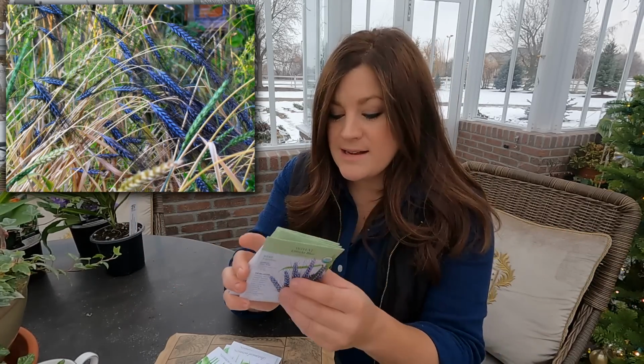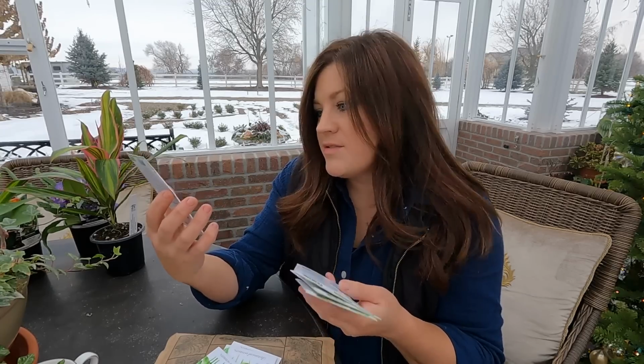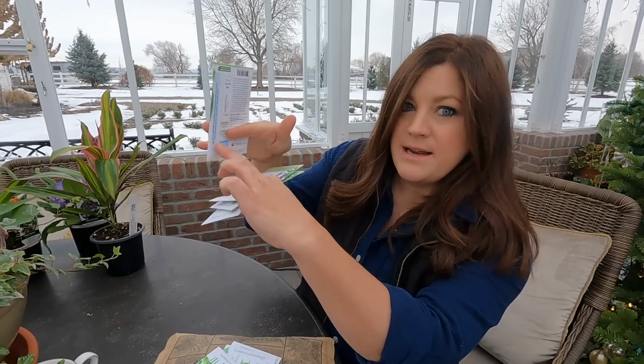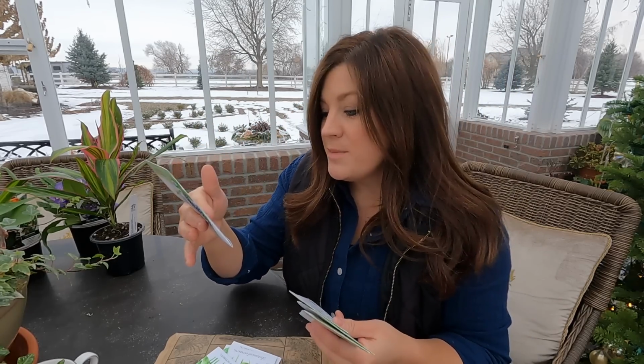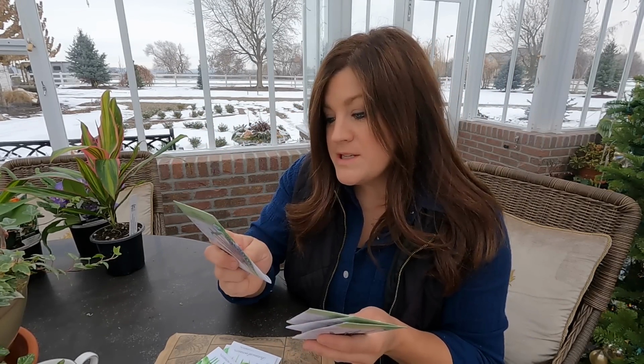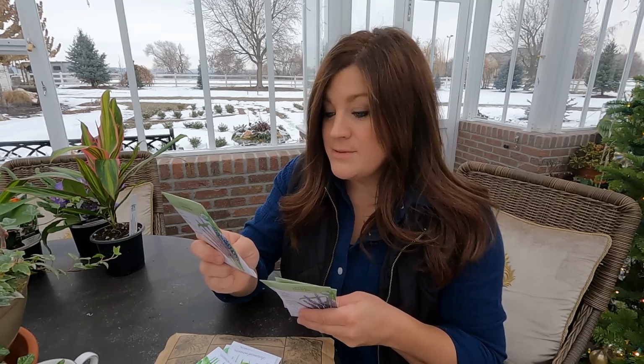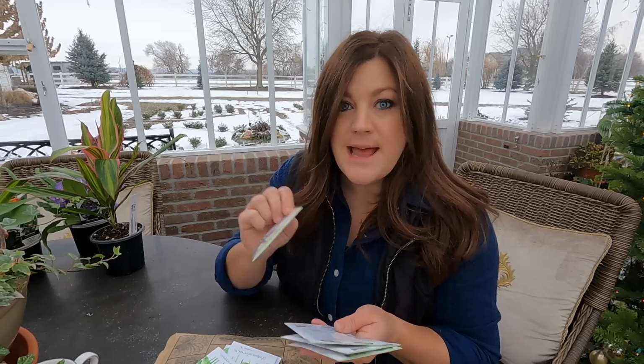So I did get 4 packets of it. I'm not sure, let's see, there's 5 grams. I don't know what that means seed wise. But, you know, there's that many seeds at the bottom there. But it'll be a fun one to try out. We're supposed to sow this outside 2 to 4 weeks after our average last frost date, which means we'll probably be planting this late May.